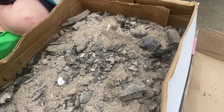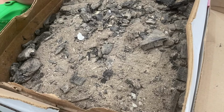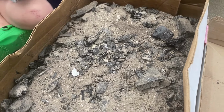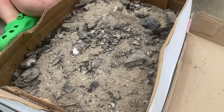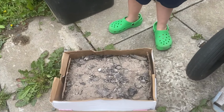So Papa's going to sift it a little bit first, take out most of the big chunks of wood that's there, and just leave the powdery soot or ash behind. And I'm going to put that in amongst the soil very, very soon. There you go. The big reveal. Potash from our stove.